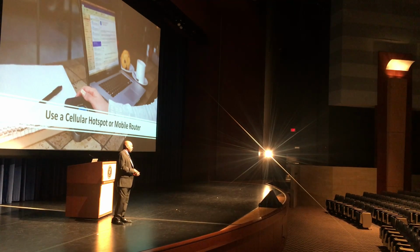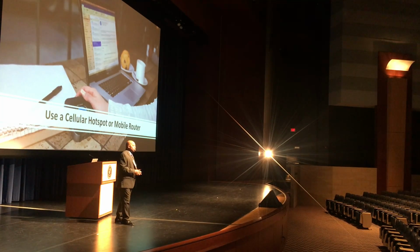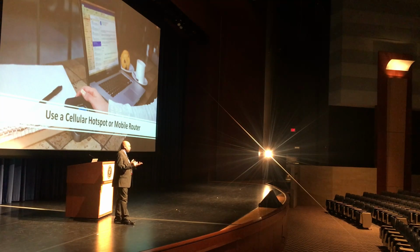So I've got to ask, so who uses Sprint as far as phone service? There's like a few hands. What about Verizon users? AT&T? T-Mobile? A few. So hackers would have to infiltrate those cellular networks in order to get access to your data, which is a Herculean task.